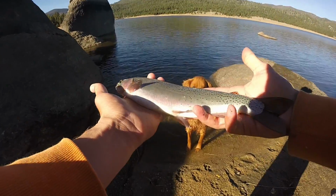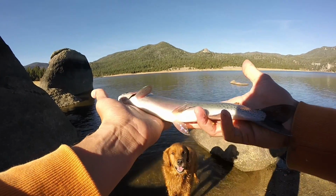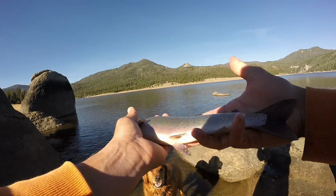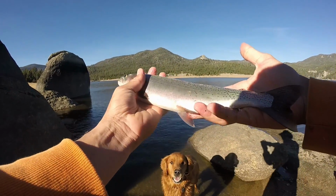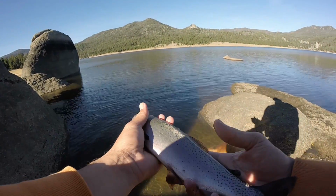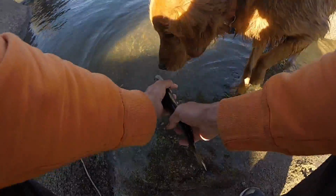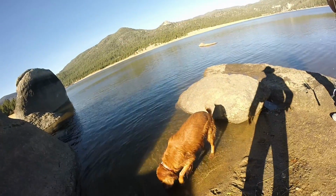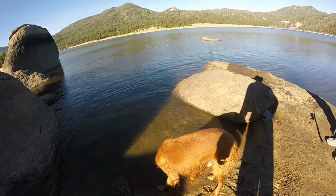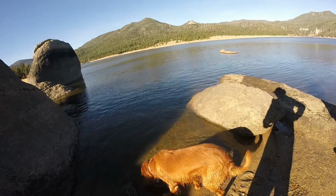Little 13-incher. Not too shabby. Ate the MEPS right out here next to these big boulders in this lake. That MEPS is one of the best baits for lakes and rivers. It's an awesome bait. Winston thinks so too. See you, buddy. There he goes. He's still looking for him. Where'd he go, bud?